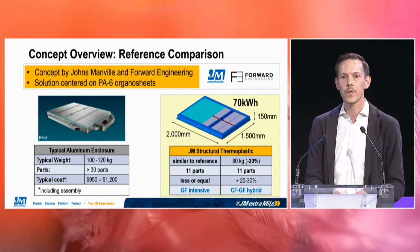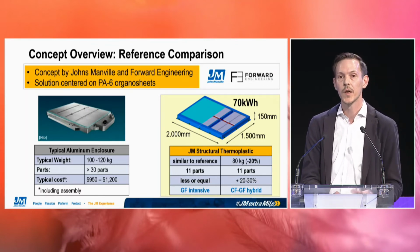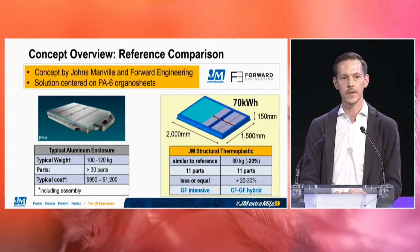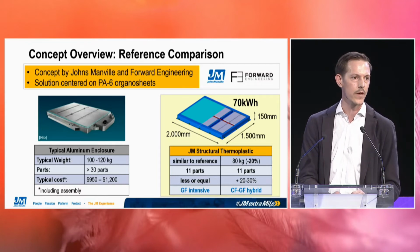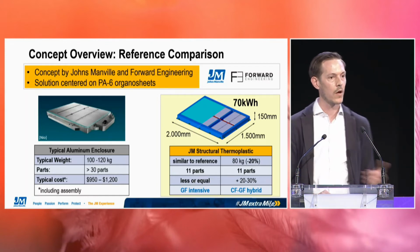And the weight with the glass fiber organosheets is almost on the same level as the aluminum and with almost the same cost. So we see that with glass fibers and with these especially new in situ polymerized organosheets, we can tackle aluminum and steel in various applications. And the battery enclosure is just one of them. But the Toolbox from Johns Manville allows even more.